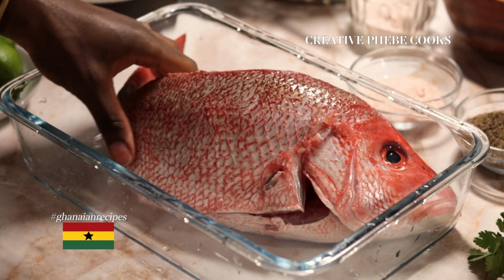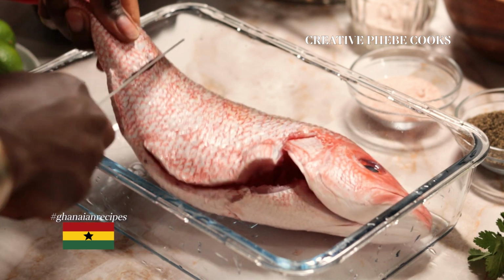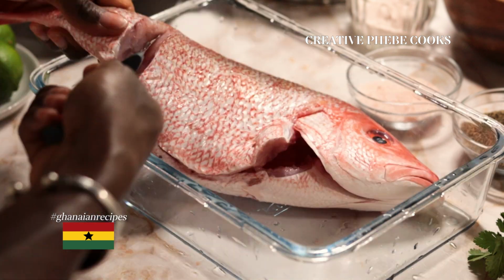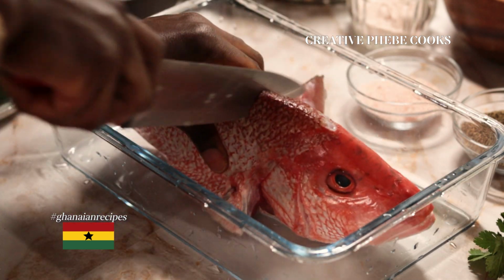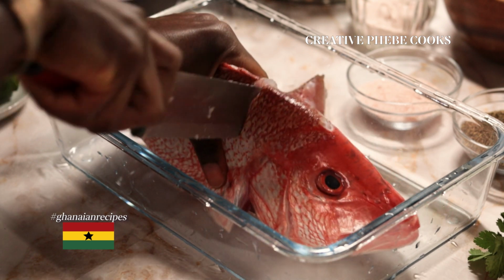I'm cutting up the fish into 4 pieces: head, tail, and 2 middle. This will serve me all week long since I'm going to be having this meal about 4 to 5 times during the week. Next, I'm going to score each piece of fish.